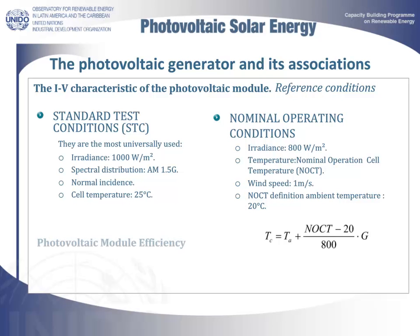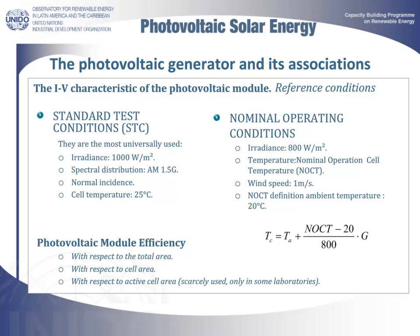These are the most universal and widespread, and they are defined by irradiance at 1000 watts per meter squared, spectral distribution AM 1.5 G, normal incidence, and a cell temperature of 25 degrees centigrade. Then we have nominal operation conditions, or NOC. These are defined by irradiance at 800 watts per square meter, temperature, which is the nominal operation cell temperature, or NOCT, wind speed at 1 meter per second, and ambient temperature 20 degrees centigrade.